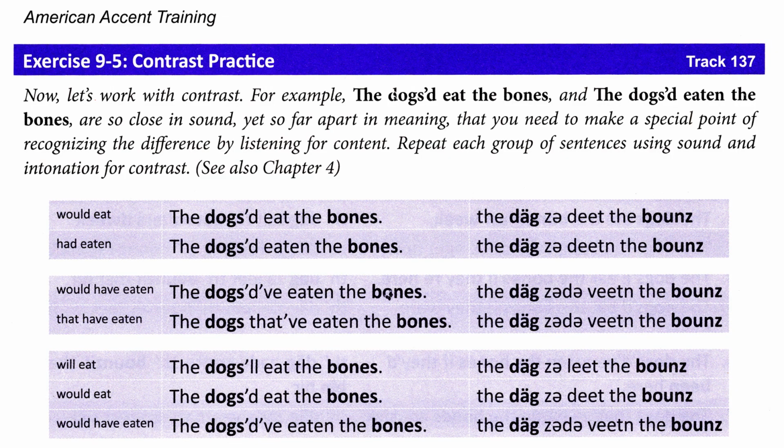Exercise 9-5, Contrast Practice. Now, let's work with contrast. For example, the dogs that eat the bones and the dogs that have eaten the bones are so close in sound, yet so far apart in meaning, that you need to make a special point of recognizing the difference by listening for content. Repeat each group of sentences using sound and intonation for contrast.